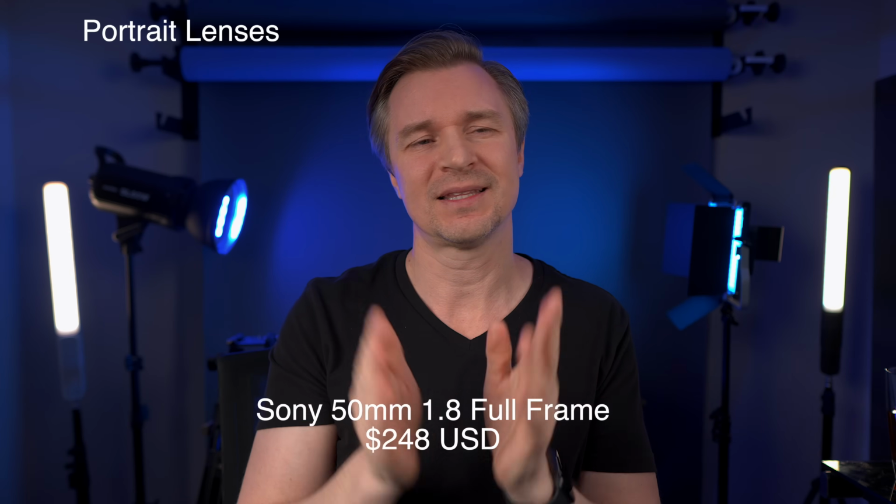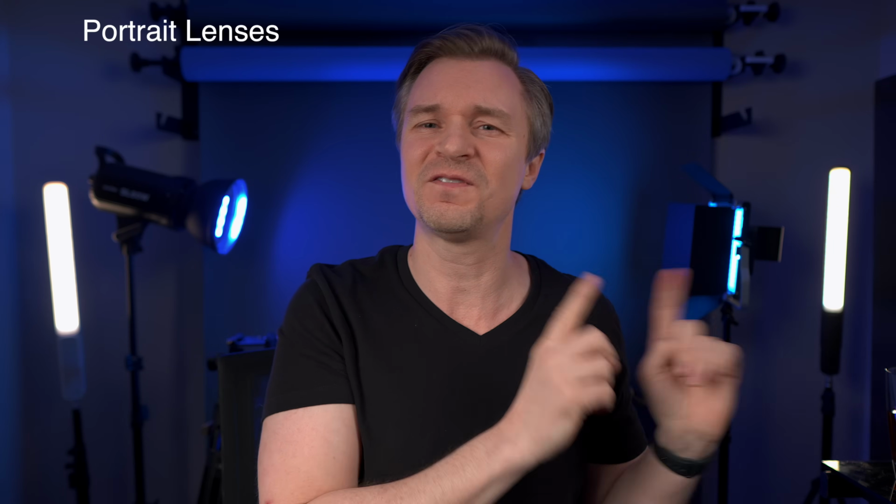But again, that is just if you really need to save money and you don't want to take a lot of portraits. If you take a lot of portraits, get the 56 from Sigma. You will not regret that.